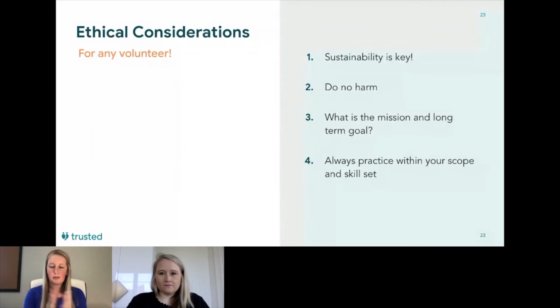So, main ethical decisions. Obviously when we are going to volunteer and help a community that is in need, we have to consider how to do that in a way that is ethical and sustainable and in a way that is actually helping the community, not just a project that makes you feel all warm and fuzzy inside. That's not really what the point is anymore.